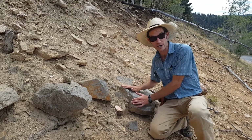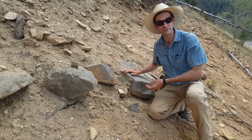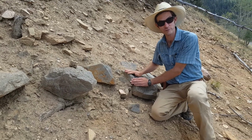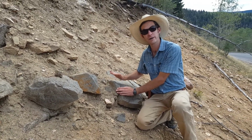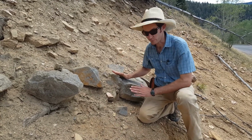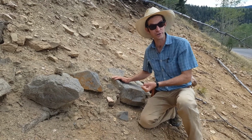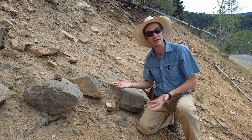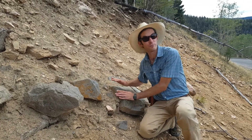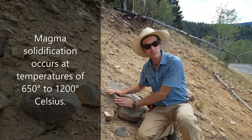This is an igneous rock, meaning just like the granite and the pegmatite that we saw just a second ago, this formed from the solidification, the cooling and solidification of magma or lava. Okay? Just like water, if you get lava or magma cold enough, it turns into a solid. If you get water cold enough, does it not turn into a solid? Yeah, it happens at 0 degrees Celsius, 32 Fahrenheit. If you get lava or magma cold enough, it turns into a solid. Rather than ice, we get rock.